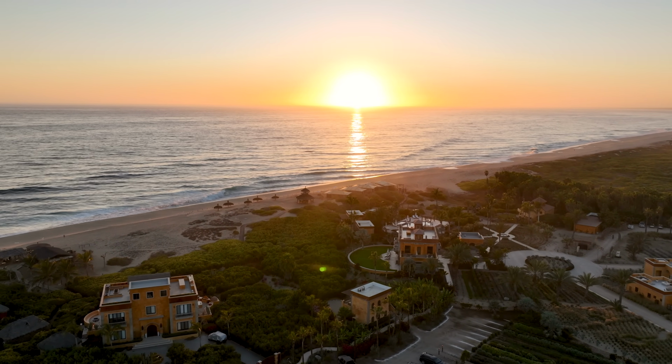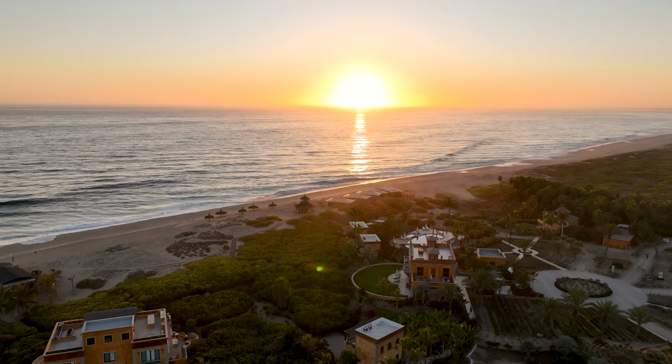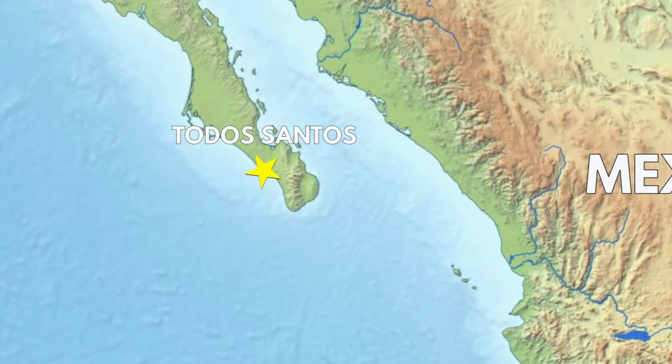Today we're here in Baja California, right? Yes. Is that what it's called? Baja California Sur. That's right. Okay, and more specifically, we're here in Todos Santos, which is a beautiful little town. It's a pueblo mágico. And Daniela, what is a pueblo mágico for the people that don't know?